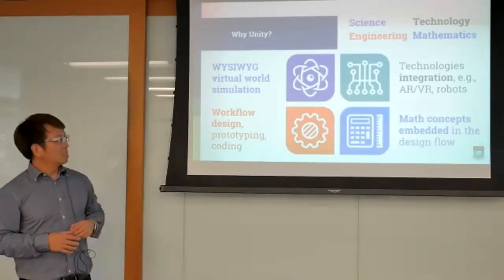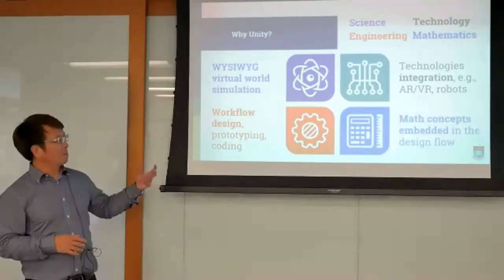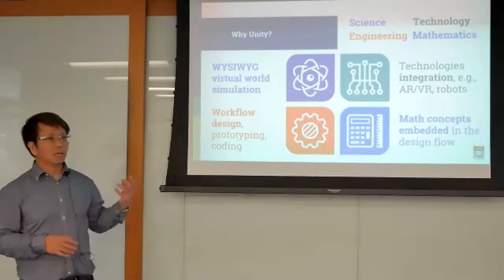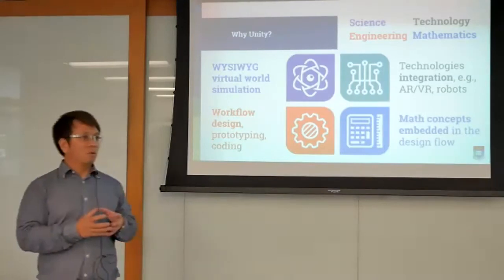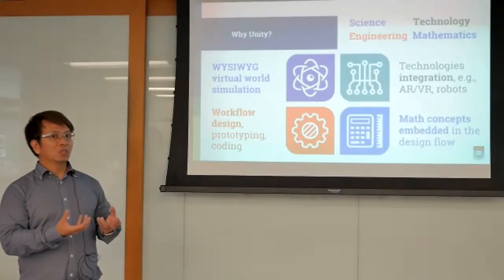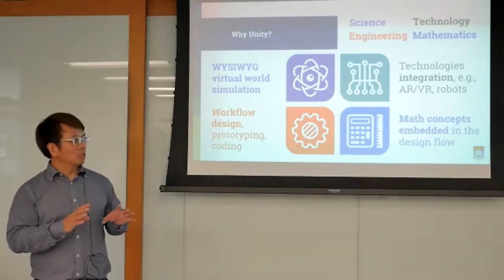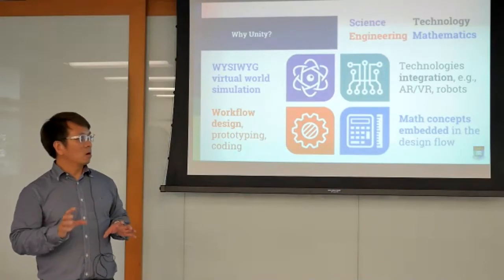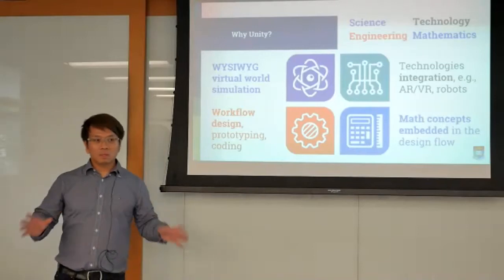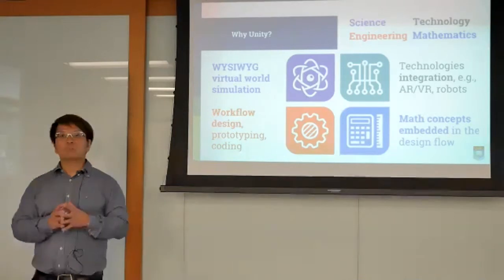And coming back to this lower left corner, we can use Unity, as I said before, for workflow design and prototyping, and even develop a prototype for a piece of software that is at the final stage not based on Unity. And for the mathematics side, we can also use Unity to embed mathematical concepts in the design of your artifact. So the idea is that Unity can help you to cover all four pillars of STEM education.